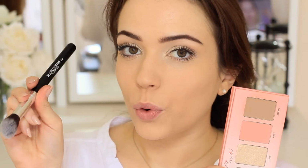I'm going to start off with the contour shade, and I'm going to use the F40 for this. And I'm just picking up a little bit of product just on the tip of the brush. Use the top of your ear and the corner of your mouth as a guide, and you just want to sweep this in the hollow of your cheeks. Make sure your contour is darkest right by the ear and then softly blend it forward.